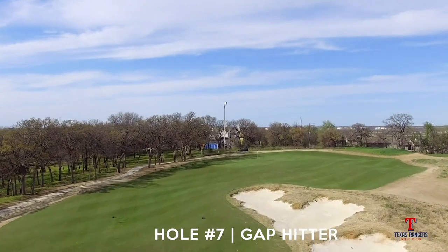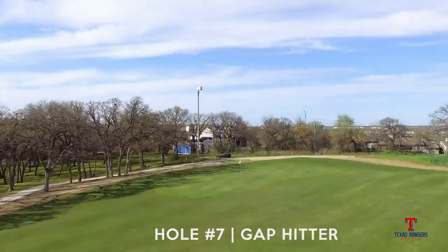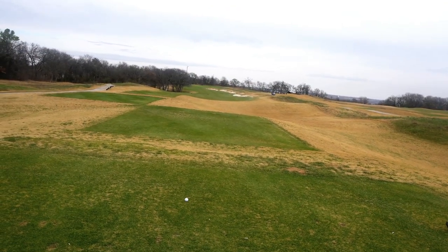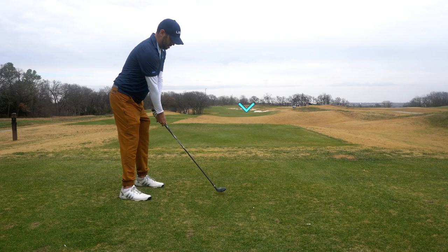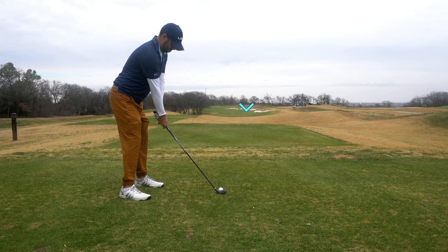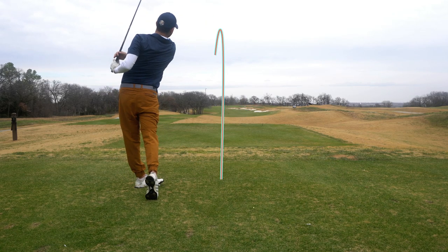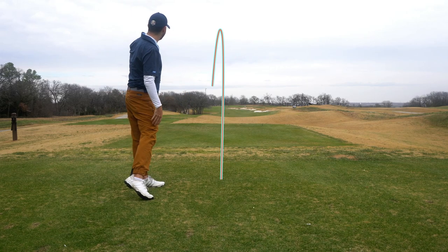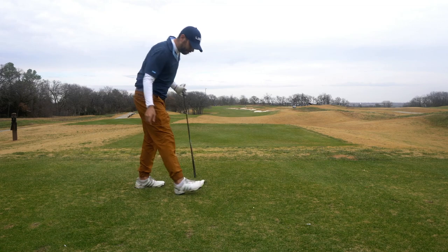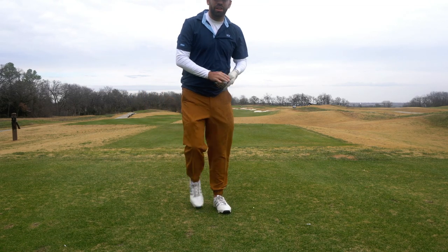So I'm gonna go four hybrid here, hitting about a 200 yard shot, and it looks like off that first right bunker, it slopes down towards the middle of the fairway. So we're gonna take a line a little bit more right than left. Left than I want, but that should still be fairway. I don't think there's any way we got all the way to those trees, so we should be good.